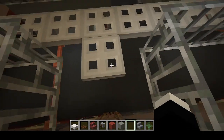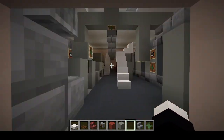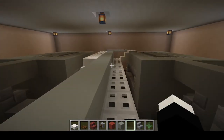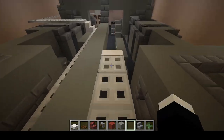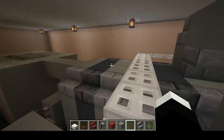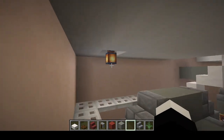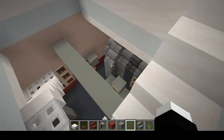Same with the engine room. The roofs are a little uninteresting. I didn't give myself enough room to work with on that. The catwalk over here is a bit strange, to say the least, but I'd say it definitely worked out. You know, lots of steam valves and stuff like that. And you also have your lovely engine escape in case something goes horribly, horribly wrong.